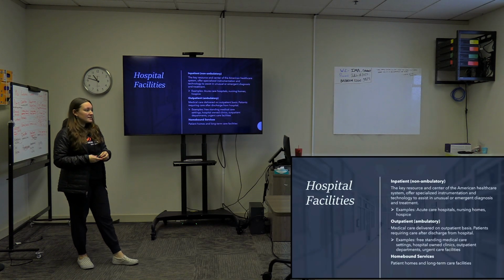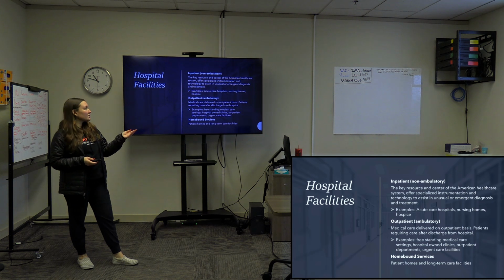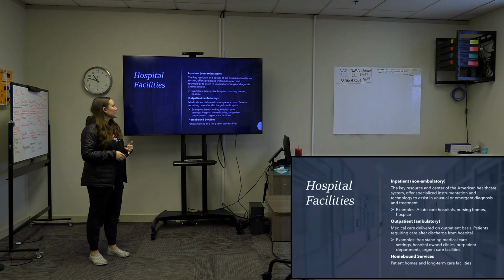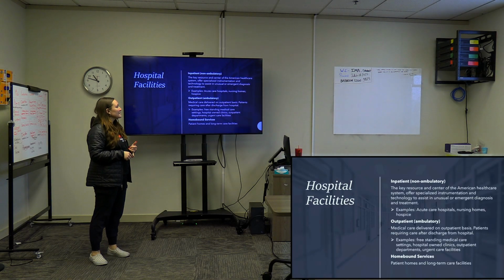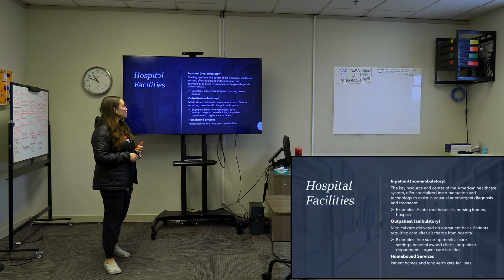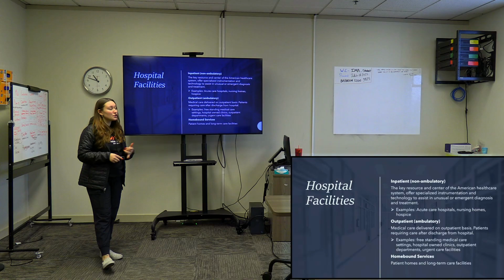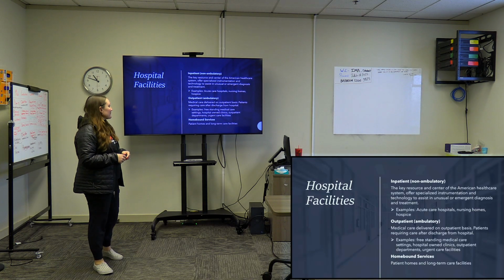Hospital facilities have different tiers. There is inpatient, which is a non-ambulatory service. The key resource and center of the American healthcare system offers specialized instrumentation and technology to assist in unusual or emergent diagnosis and treatment. Examples include acute care hospitals, nursing homes, and hospice.